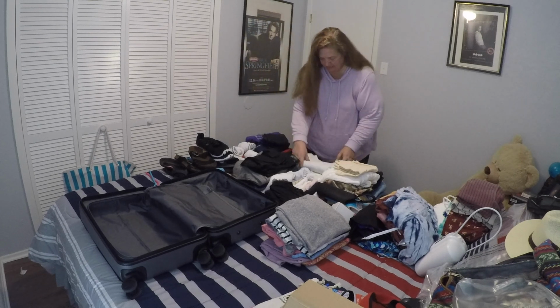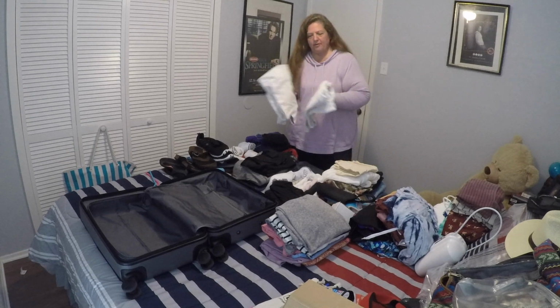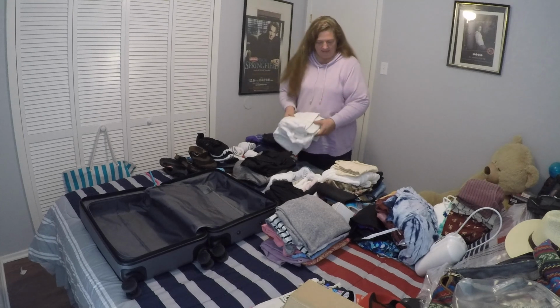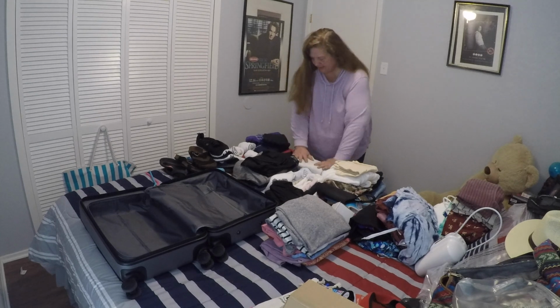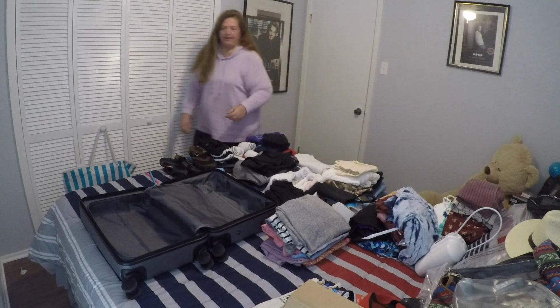Okay, so let's start with, like, 2 pairs of pants. Do I really need 2 pairs of capri pants? I mean, I could wear them twice, but they're white. I'm sure I'll drop something on them. Just don't know. Let's start with the shirts, because I know I've got that down.